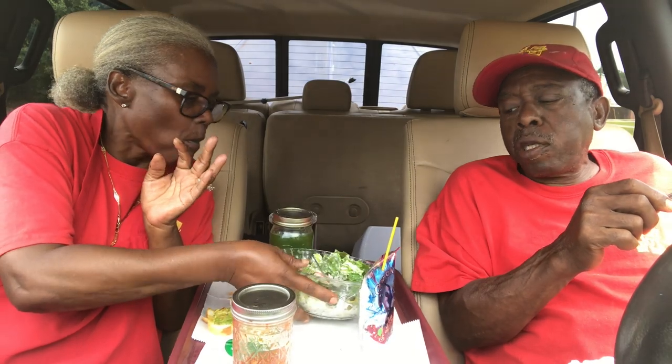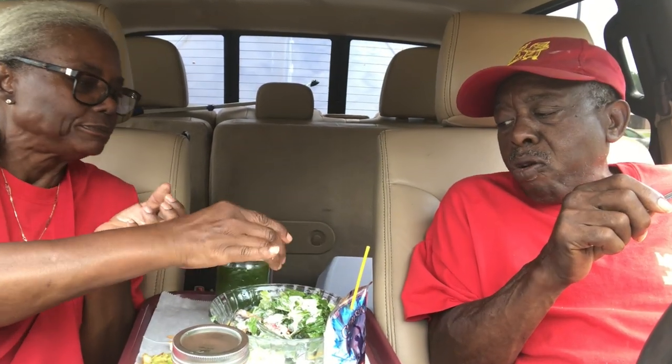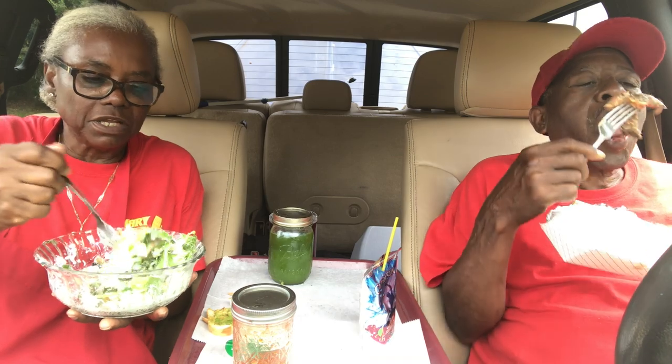This salad is amazing. It really is. I can't believe this deer is just tender. You said that was filet, right? It's like a filet tenderloin. We got some ranch dressing from Whataburger. It came with the meal. And I love this chicken, man.